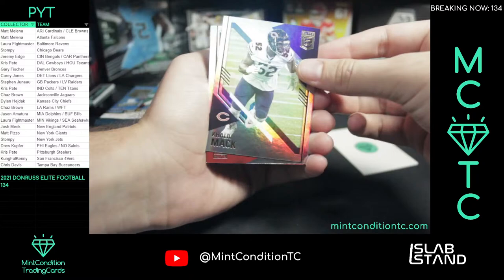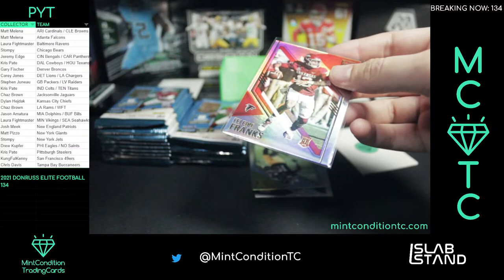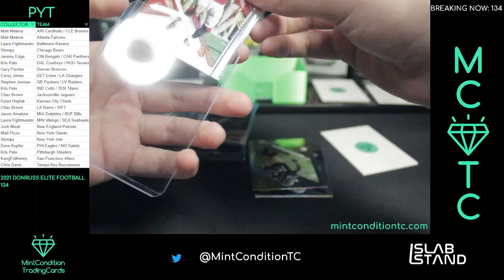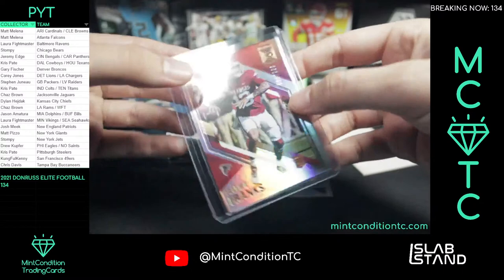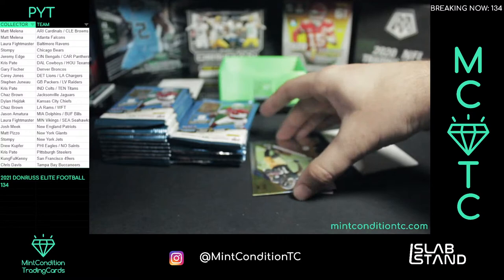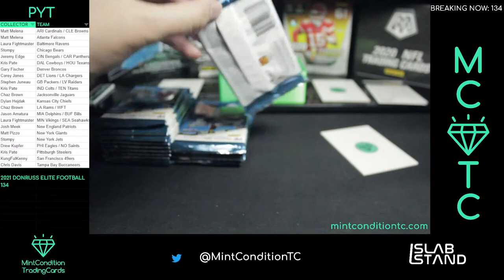Khalil Mack. Here is another short print. We got a rookie. This is going to be Felipe Franks. That is numbered to 999. That's another thing. I might be in the minority here, but I think I'm a fan of even the 999 base refractor rooks, just because that puts some sort of scarcity on them. You know what I mean? 999 is not too crazy, but Felipe Franks is going to the Atlanta Falcons, by the way. Some people are probably like, oh, 999, great, thanks. Here's Juju, and then Dak. But I like it, actually.